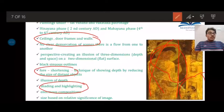Then you have the halo technique, wherein the Buddha, who is a sacred being, has a halo around him. So all of these things help in the creation of an illusion of depth in these paintings. All of these points are present in this slide, and you can have a look at the slides too.